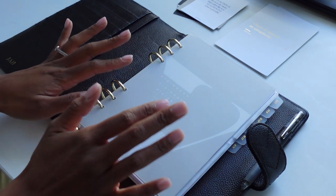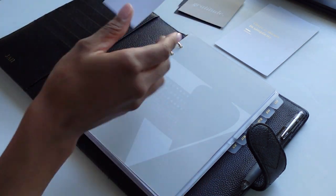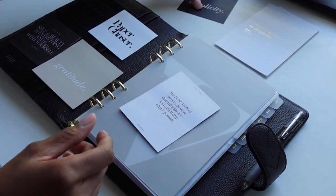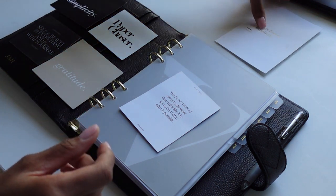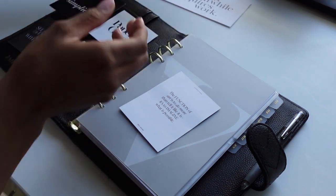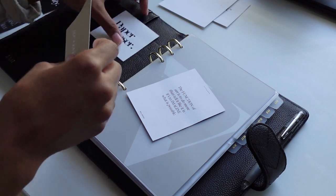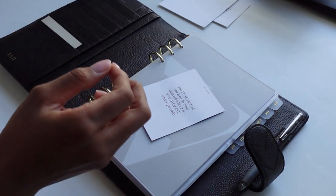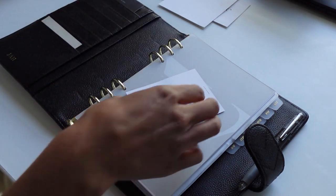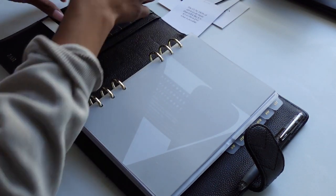I just wanted to show y'all how I set it up. So first things first, one thing I love about Cloth and Paper is they have these cute little cards that I've pretty much just collected throughout the years of getting products from them. So what I'm gonna do is just add a couple of these into right here. I think it's cute. I like the idea of having these little note cards here.